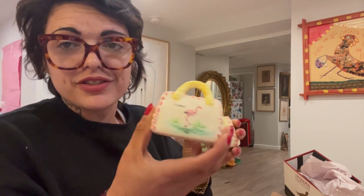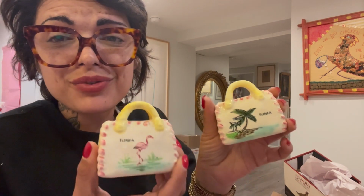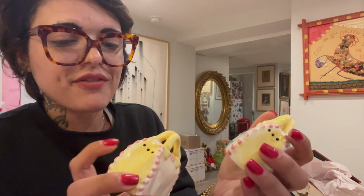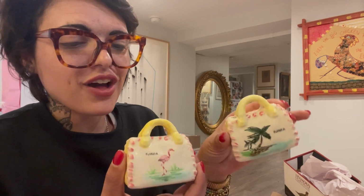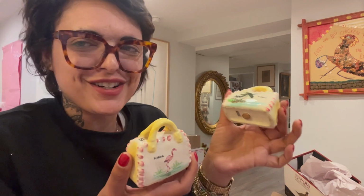I think this might have actually been the first thing we got. I noticed the flamingos immediately. They were only $3 at the start, or the tag price, I should say. Super fun little luggage. The graphics all there. The paint's all there. They've got some wear otherwise, but they are made in Japan. Just cute little vacation suitcase salt and pepper shaker sets.